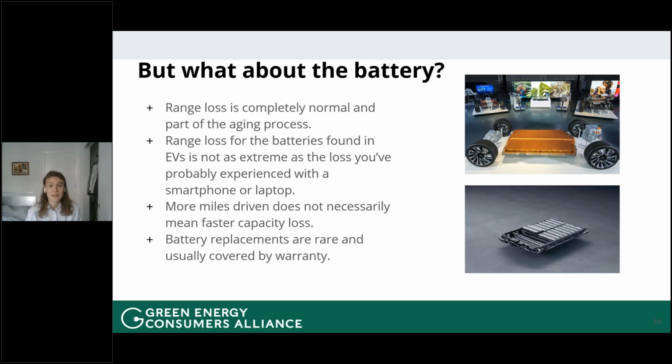But the main thing to take away from this slide is that more miles driven does not necessarily mean faster capacity loss. Capacity loss is a function of lots of other factors, including how much DC fast charging a vehicle has experienced, what kind of temperatures the vehicle was exposed to, and other more circumstantial things.